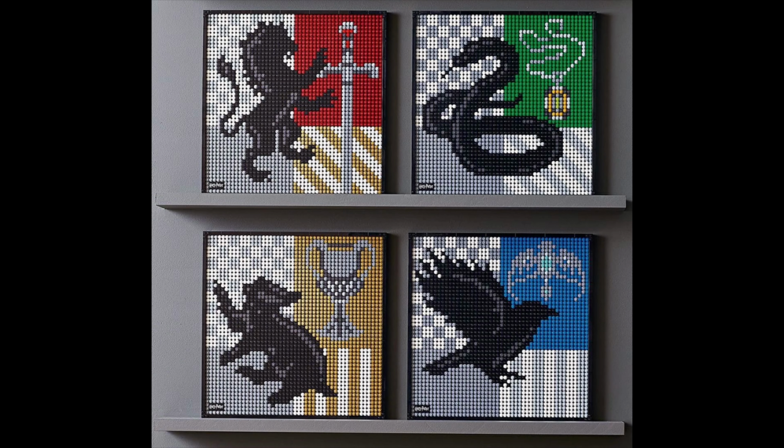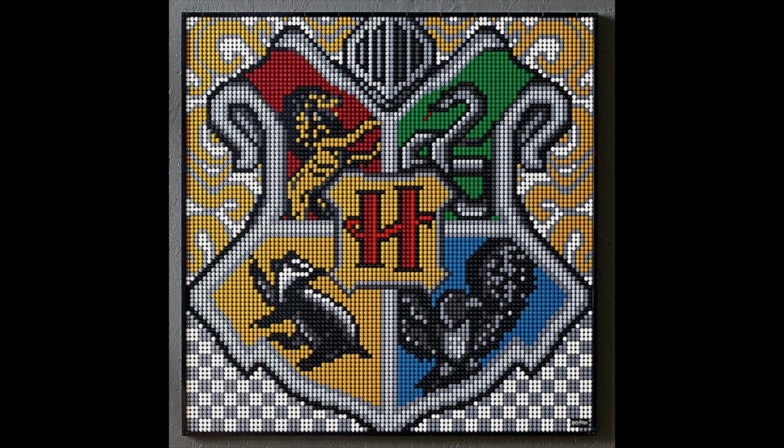The idea of them at first sounded really cool, especially the Hogwarts crest. But the Hogwarts crest is what really let me down. It just looks so bland and boring, I don't even want it at all. The only one that looks remotely cool to me is the gigantic Hogwarts crest, but that costs $480 to get all 4 pieces stuck together like that, so that's definitely not worth it to me.